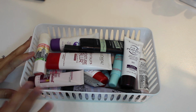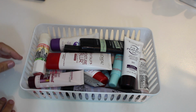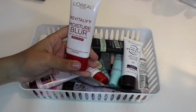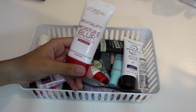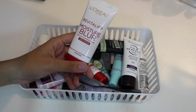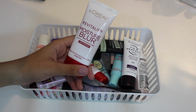Next, moving on to my face primers and moisturizers and eye primers and all sorts of primers, I'm going to just go ahead and grab the first one. It's the L'Oreal Revitalift Moisture Blur. It's an instant skin smoother, which is a moisturizer. I love this. It was not cheap, so I am going to keep this because it still has a good amount inside, but I really, really like it. It really does work great. It is exactly what it says.